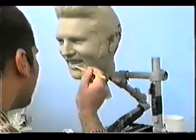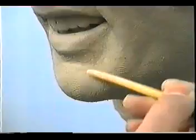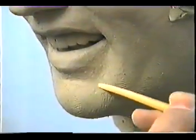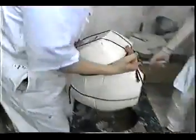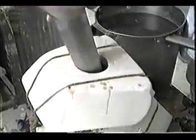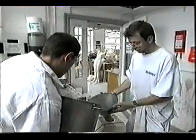Behind the scenes at Madame Tussauds in London, a waxwork head starts out as a model made of clay. Once the sculptor's happy with it, the clay is coated with plaster of Paris to make a hollow mould. Hot, runny wax is poured into it. The liquid seeps into every nook and cranny.